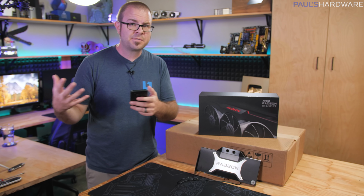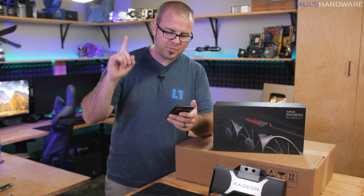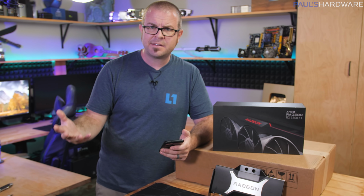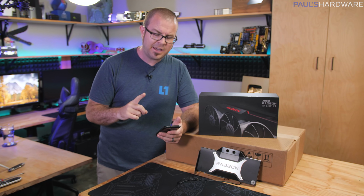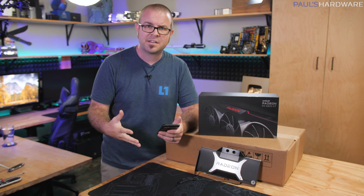But as far as we could tell, it was the rest of the system that was perfectly fine, and it was the graphics card that was the issue. We had one more follow-up, which was after I contacted AMD about the problem, and they said, hey, there is sort of a niche issue that can happen with some of our newer 6000 series cards.